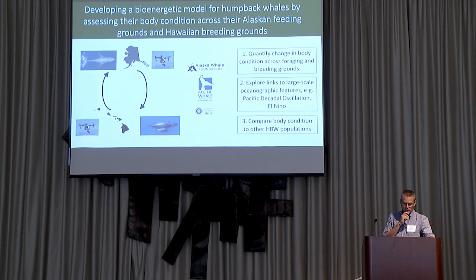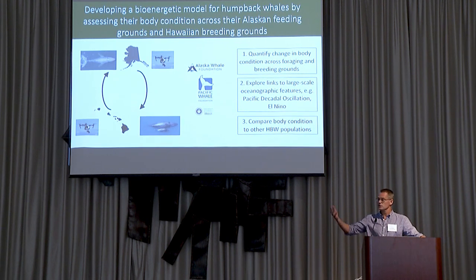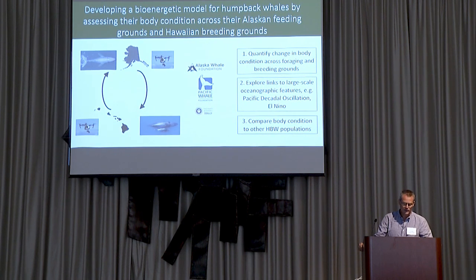The first piece that I want to talk a little bit about is humpback whales that are migrating between our Hawaiian waters here and up to Alaska. Particularly, we're trying to develop a bioenergetic model of what's the cost of migration and what is the cost of being a baleen whale. These are capital breeders, which means that they subsidize their reproduction based on stored energy, which they acquire in Alaska during their feeding grounds. And the overall focus of this research is trying to explore how climate change might change the dynamics of humpback whale populations.